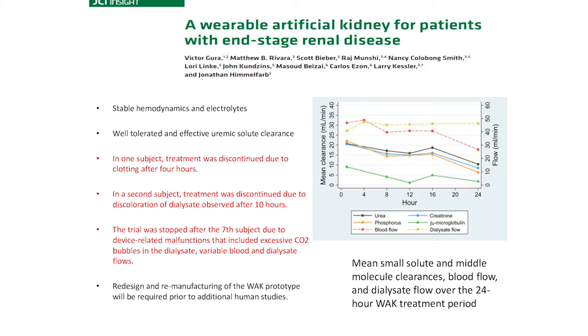In one patient, treatment was disconnected due to clotting after 4 hours. The other treatment was stopped because of discoloration of the dialysate, so something happened inside the filter, the blood got mixed. The trial was stopped after 7 subjects due to device-related malfunction. So they are trying to redo the design and see if they can improve some of the issues with this machine. I haven't seen another trial going on with this one.